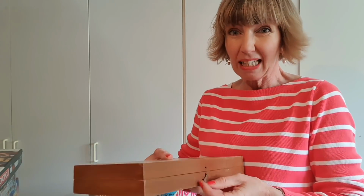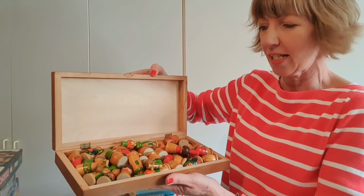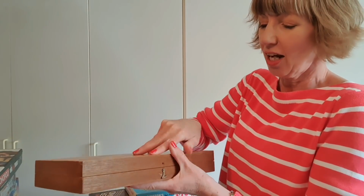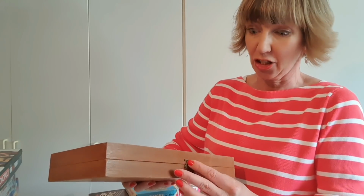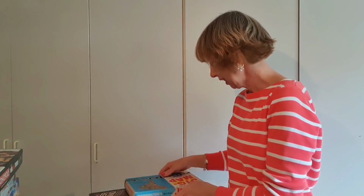Chess set. My husband plays chess, mainly online these days. So we have quite a few chess sets, and this must be one from his childhood. He was actually a Danish champion for, like, I don't know, 11-year-olds or something.